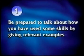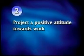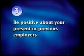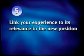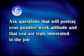At the interview, 1. Be prepared to talk about how you have used some skills by giving relevant examples. 2. Project a positive attitude towards work. 3. Be positive about your present or previous employers. 4. Display confidence by giving details of achievements and experience. 5. Link your experience to its relevance to the new position. 6. Ask questions that will portray your positive work attitude and that you are truly interested in the job.